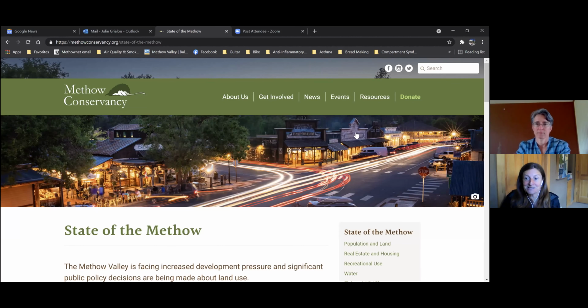Hi, I'm Sarah Brooks, the Associate Director at the Methow Conservancy, and I'm here with my colleague Julie Grialou, our Conservation Biologist, to talk today about a cool new project we're launching called the State of the Methow. It's a data tool jam-packed with information we can track over time.